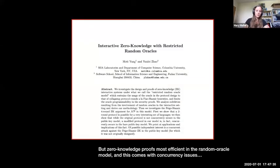So here I'm going to point to one of my favorite papers at the moment, which discusses these problems in quite a lot more detail. It introduces a restricted random oracle model, which talks about how you can still program this oracle, but that if you're trying to program this oracle when you're simulating honest parties, you shouldn't be able to do that.